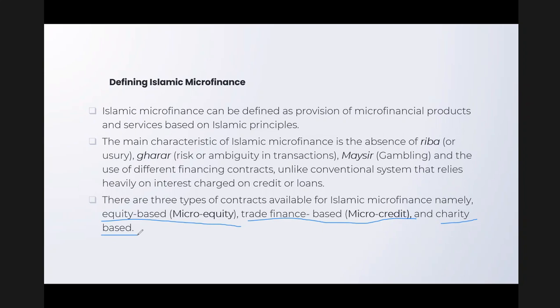So if the lender is giving money to the borrower and becoming partial owner of that business, that type of arrangement is called micro equity, because the Islamic microfinance institution is becoming a member, an owner or partial owner in the business of the borrower. So that structure is called micro equity.